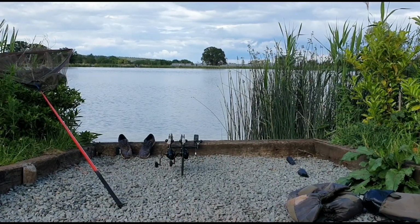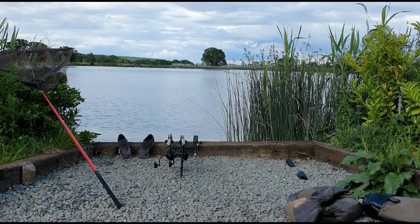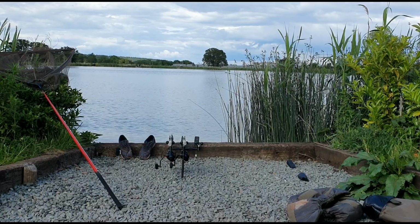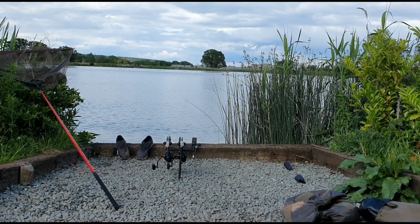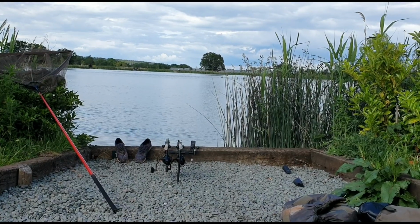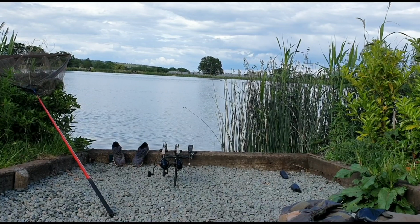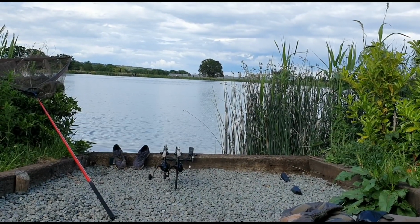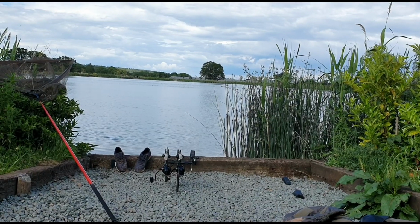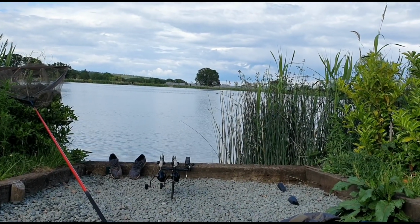Well, it's looking like that's it for us now. Blank for all five of us. I'm going to pack down now. We're leaving the lake in the next half an hour, 45 minutes. Fish been coming out on that far bank. Two've come out to the same angler. Nothing from down this side.